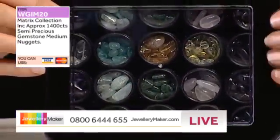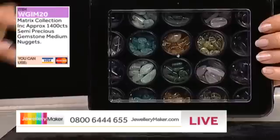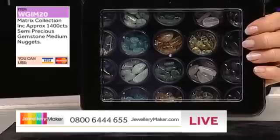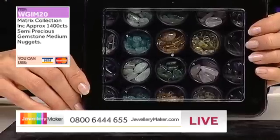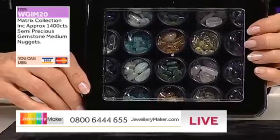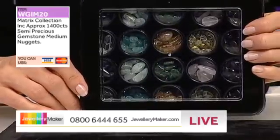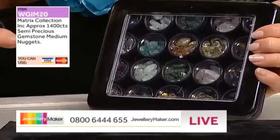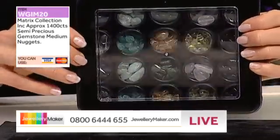You have here your mega matrix box. Now this matrix box is so much bigger, so much more dramatic than perhaps what we've done previously. You can see for yourself, 1,400 carats that you're receiving in your semi-precious gemstones. Those gems include the beautiful qualities of the likes of citrine, smoky quartz, rose quartz, aventurine, apatite. You're getting your lemon quartz, all displayed in this fantastic box.